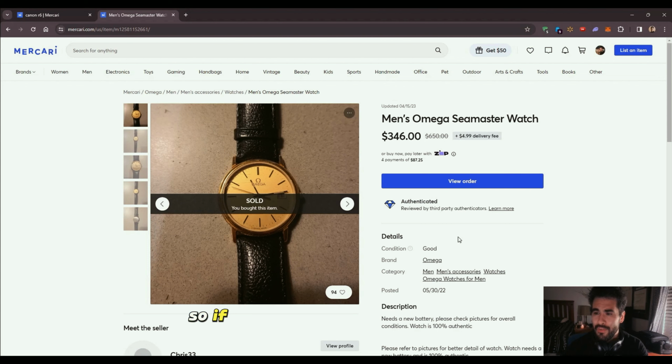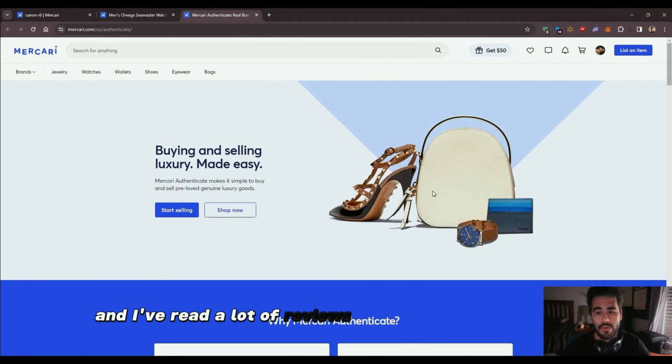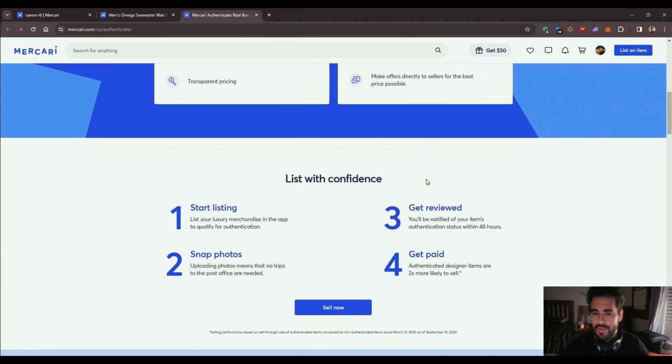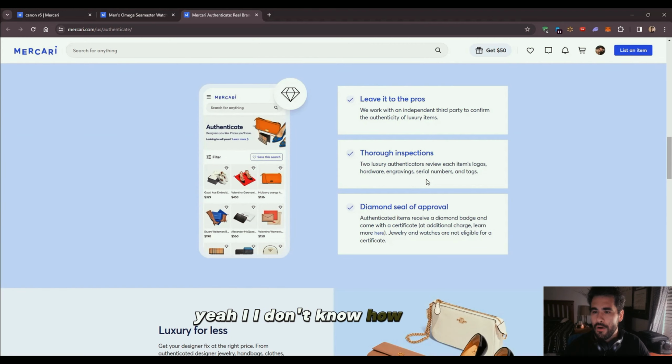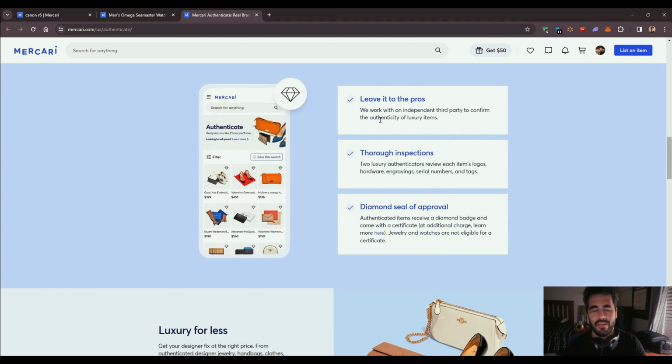So if you see authenticate on here, it's bullshit. It doesn't mean anything, because it's easy to fool the system apparently. And I've read a lot of reviews where that's the case. I don't know how it works. I don't know who the third party is to confirm the authenticity, and the diamond seal, all right? Don't be fooled by what you see is what I'm trying to get at.